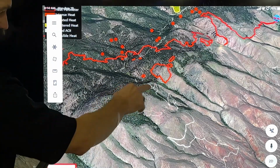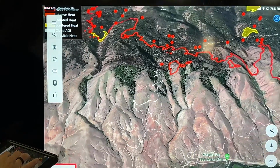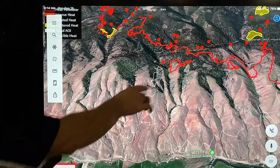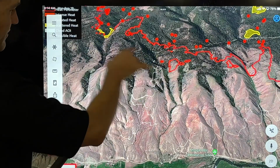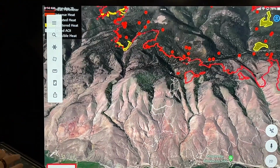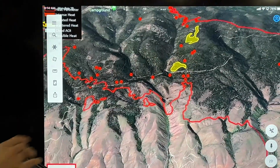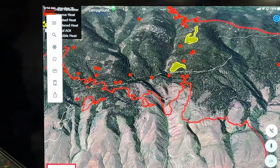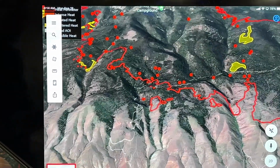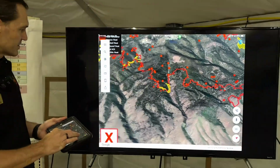So we've got crews kind of launching off of Stormy Peak, going direct, putting in small pieces of line to make sure we take care of the heat in there. So pretty significant difference. This is just country that's not real easy to get into. And then a lot of the other heat that we're seeing is interior here. So those are interior islands. Kind of scan across here so you can see that's kind of what all the action looks like.